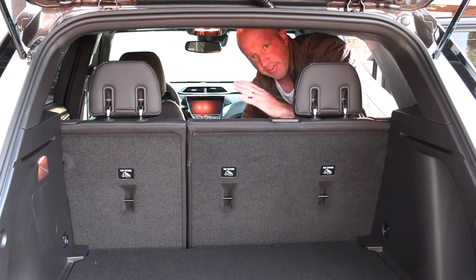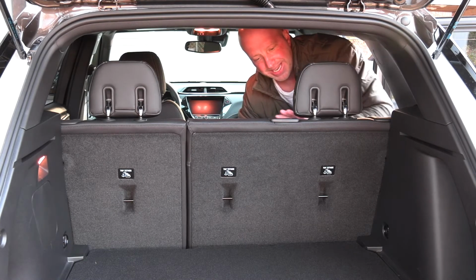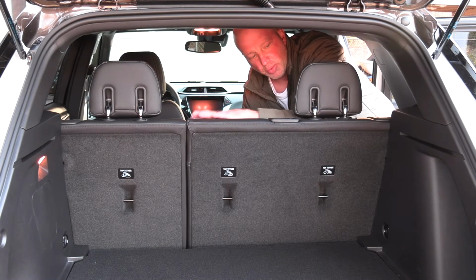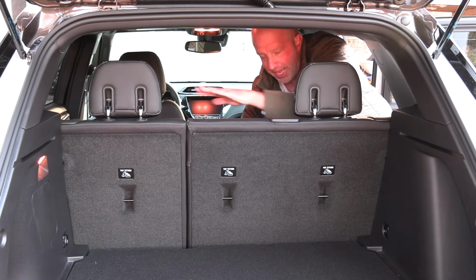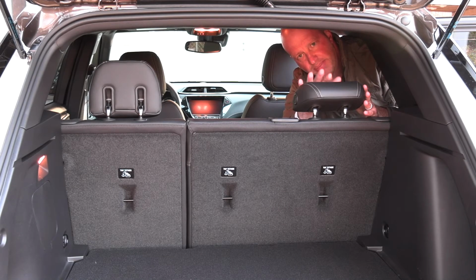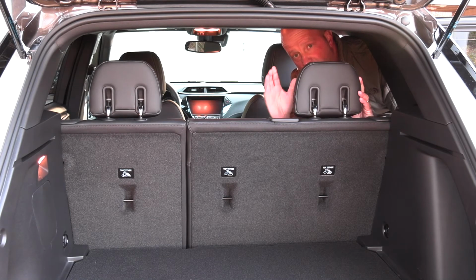Now, when transitioning from people to cargo, it's really nice and easy with this 60-40, 70-30 split second row seat. Pretty much a nice handle on the outer side. And you do have these articulating rear headrests that just flip down like that. But what I found is, well, you really don't have to do that.